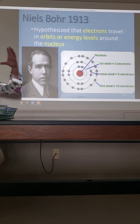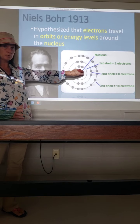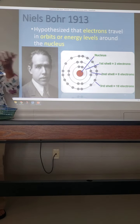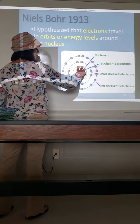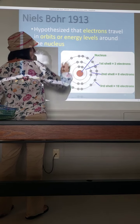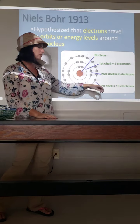It's these areas. To me, it always kind of looks like a bullseye, where the nucleus is the bullseye, and then the rings are kind of like on a dartboard or a target, okay? And so he's saying that you have these different regions where you have a certain amount of electrons here, and then you have a certain amount here, and then a certain amount here. Notice how they say first shell, second shell, third shell.